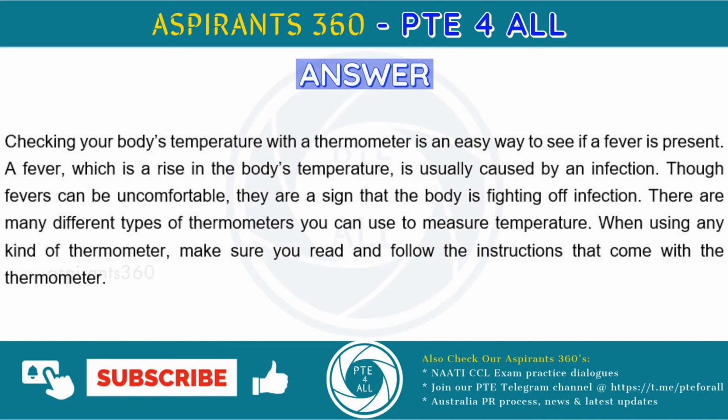Checking your body's temperature with a thermometer is an easy way to see if a fever is present. A fever, which is a rise in the body's temperature, is usually caused by an infection. Though fevers can be uncomfortable, they are a sign that the body is fighting off infection. There are many different types of thermometers you can use to measure temperature. When using any kind of thermometer, make sure you read and follow the instructions that come with the thermometer.